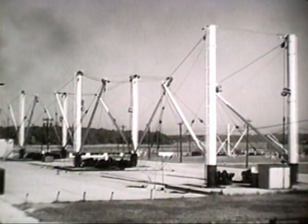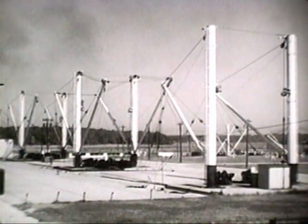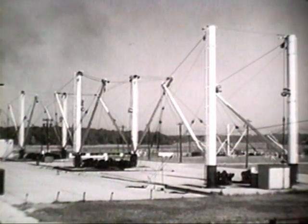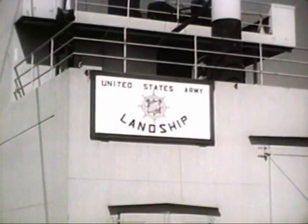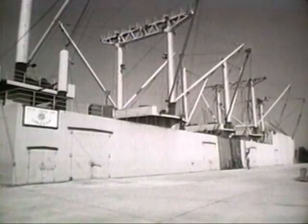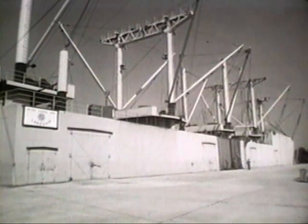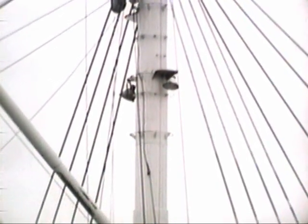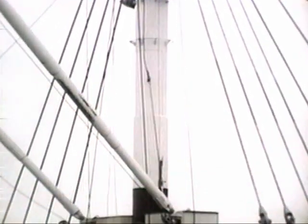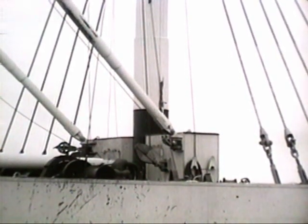At Fort Eustis, Virginia, home of the United States Army Transportation Training Command, various facilities, such as this winch farm, provide complete orientation in all ship's gear. But let's go aboard the landship, another training facility, and take a look at the backbone of the ship's gear. The mast. It is a tubular steel structure descending through the main deck and below, where it is secured on or at the keel of the vessel. Some vessels have king posts instead of masts. They serve the same purpose.